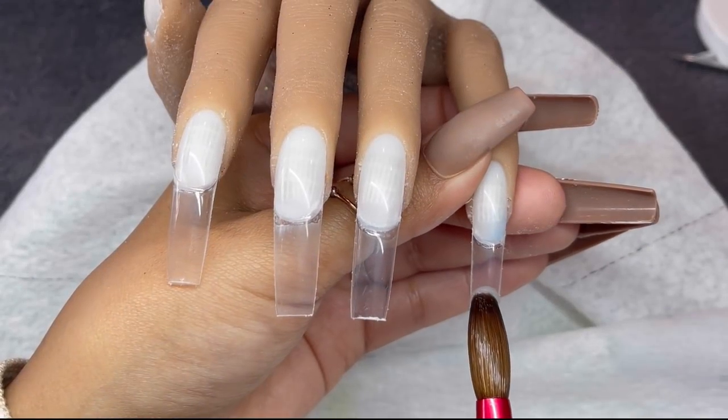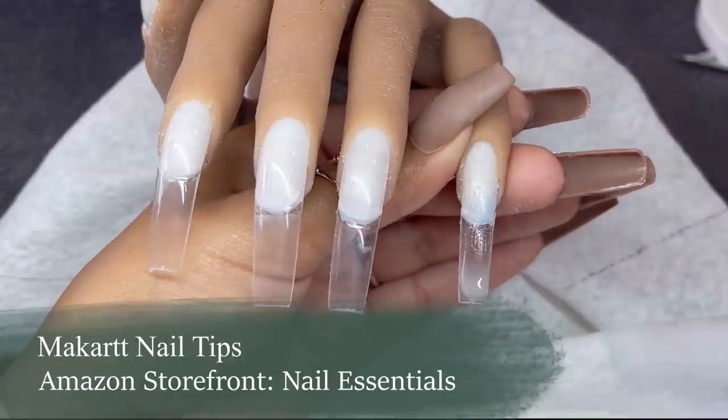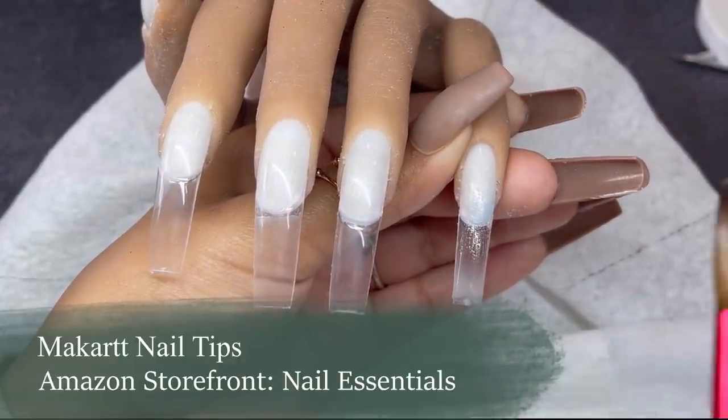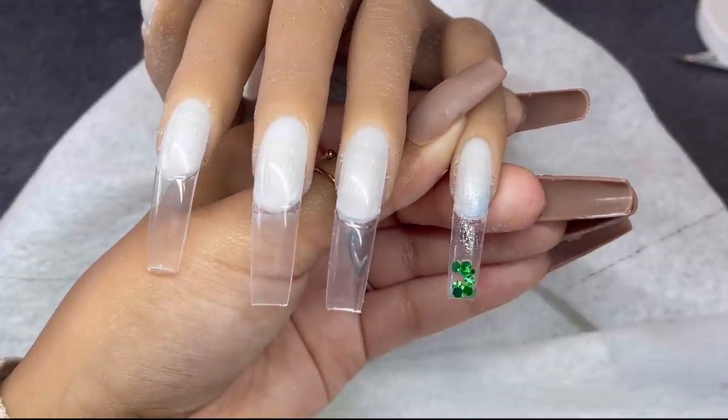Getting right into today's video, I did go ahead and apply the Makartt tips. They are full sculpted and pre-shaped in the square shape, which makes an easy transition to any shape that you would like. So I went ahead and applied those.